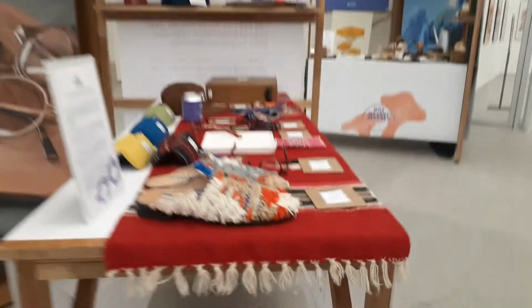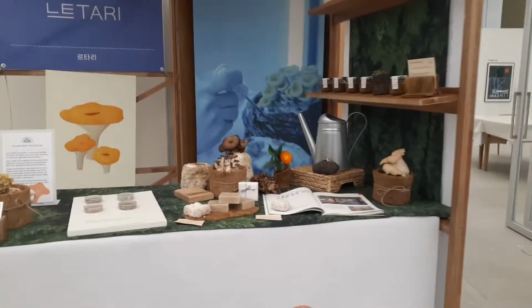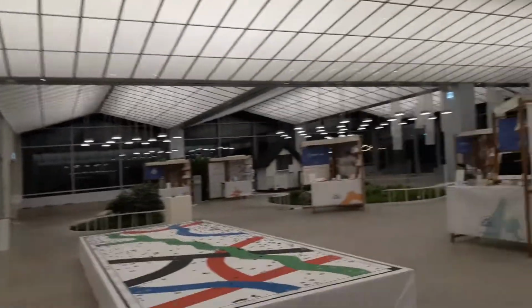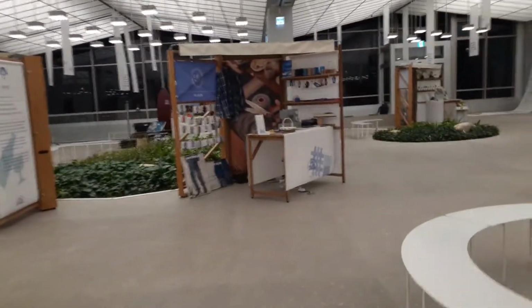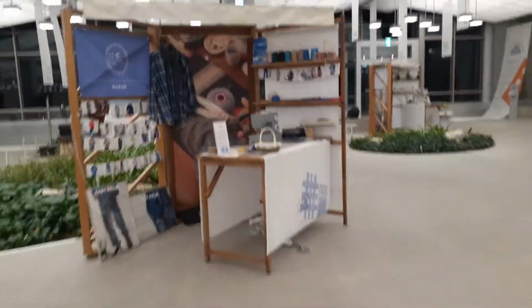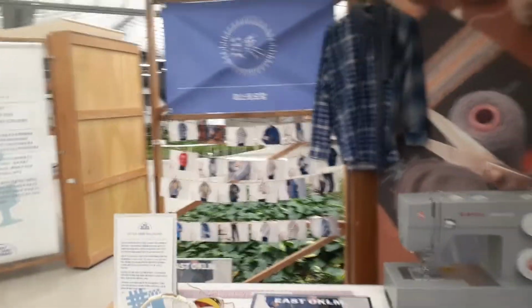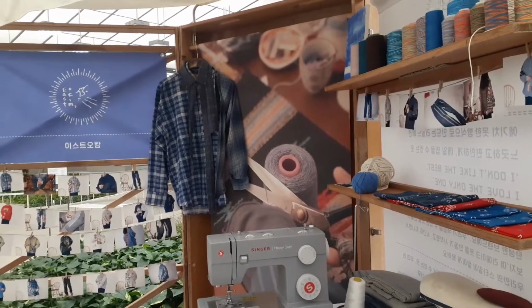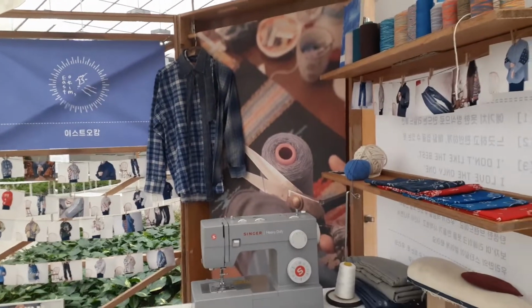This is the workshop area. Now there's an exhibition also, part of the exhibit. I will show you this later. Seoul is also popular for handmade shoes. This one is East Oakham.